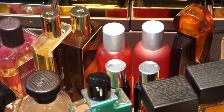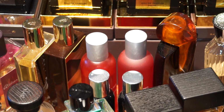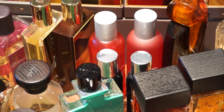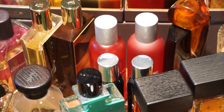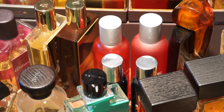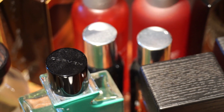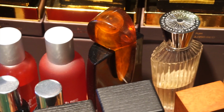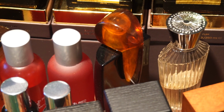So moving right along, we've got two or three or four actually from Comme des Garçons there. And I actually have another one at the front here. Wouldn't fit there. But we've got the two from the Red Series, Palisander and Rose. And then also two from the Incense Series, and those are Avignon and Zagorsk. Right next to the Comme des Garçons is the Lubin, and that is Idole in EDP.